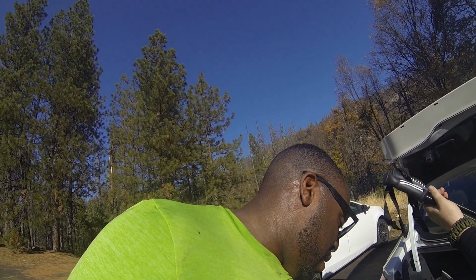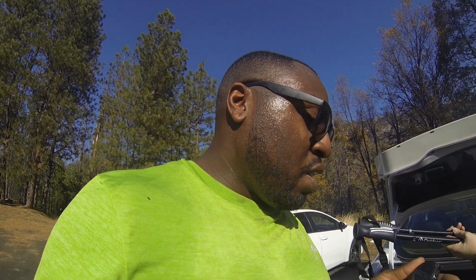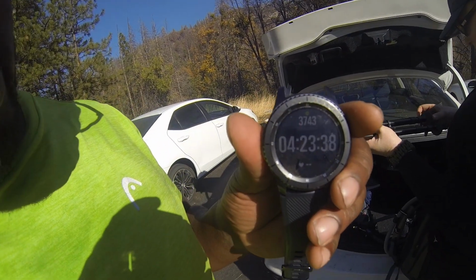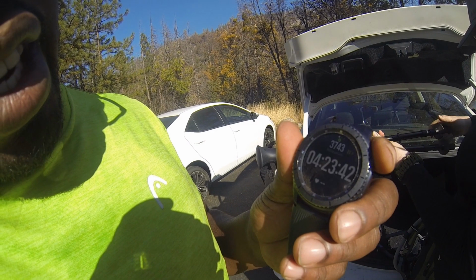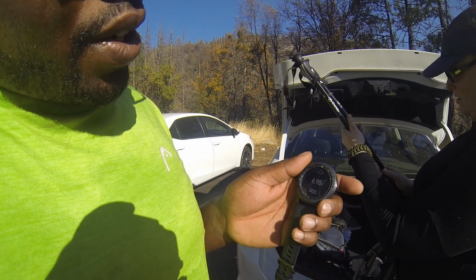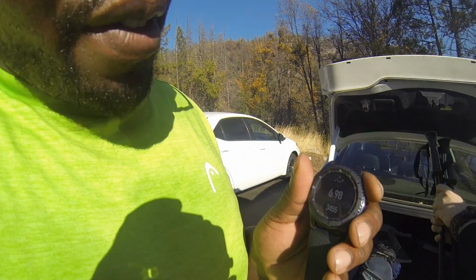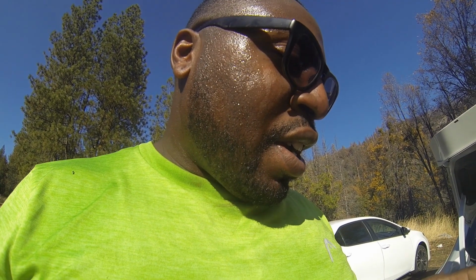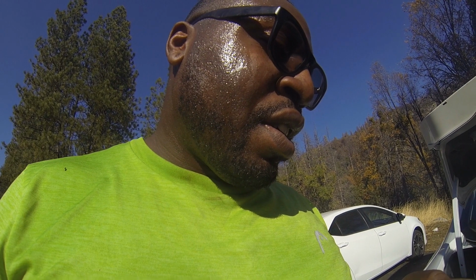Okay, so we just finished the hike. Oh, kind of had technical difficulties with my watch. So we have 4 hours, 23 minutes on the hike. We're at about 37.43 elevation now. And we're just shy of 7 miles, 3,455 calories burned. And let's see, yeah. Finish that workout. There we go.